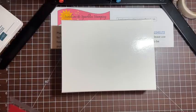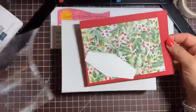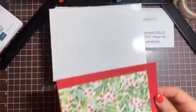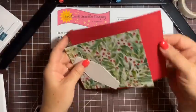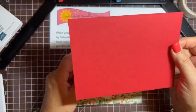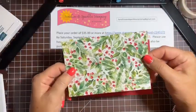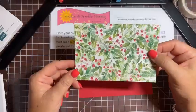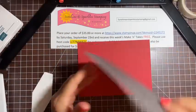So you'll also get the pieces to go for the box. You'll get the box and the pieces for the box. And so we are going to put the card together first and then just put it on top. So I have real red cardstock, 6.5 by 4 3/4. More of the Joy of Christmas DSP, that kind of watercolory looking thing. This is 5 3/4 by 4. Okay, that's just going to go on there.